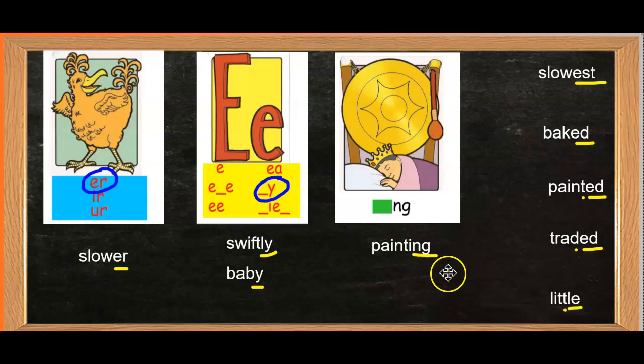We'll be working with ing. Painting. Here are some more endings that we'll be working with today. EST says est. ED at the end of a word either says d or ed.